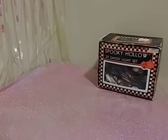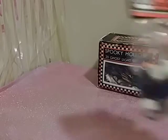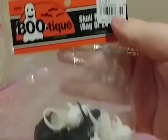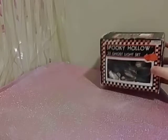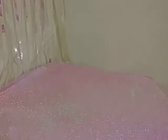And then this little goodie bag was $1. And these are boutique skull rings, and they're black and white. I couldn't find a year on these, but they looked very 90s, so I was like, yes. Plus they're still sealed. I mean, these are just cheap plastic rings, but they're still sealed in the package, and it's very 90s aesthetic, so I really like that. These are really cool.